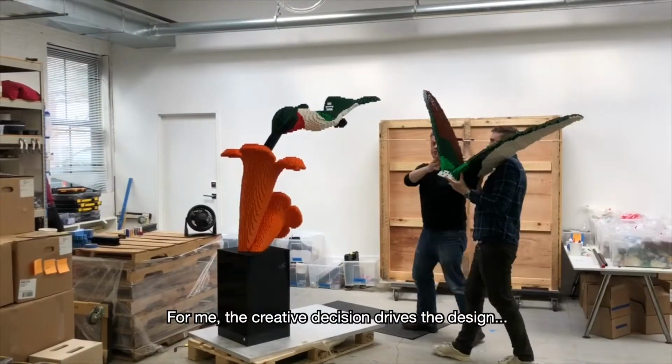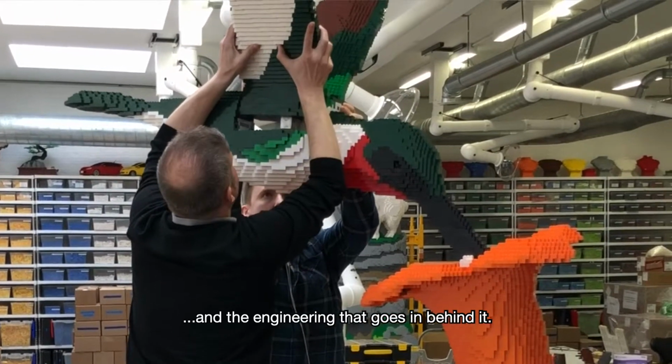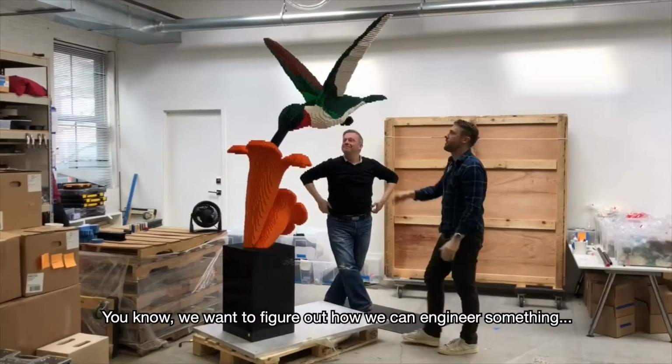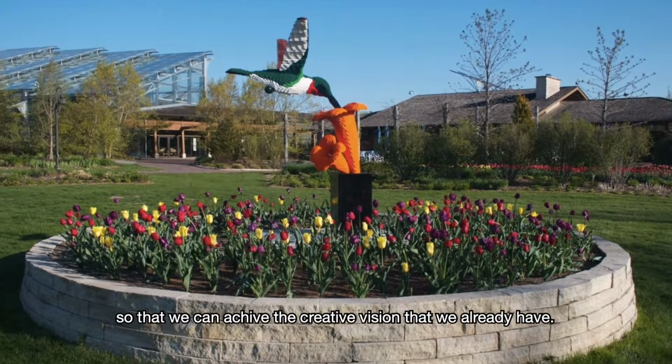For me, the creative decision drives the design and the engineering that goes in behind it. You know, we want to try to figure out how we can engineer something, maybe hide it on the inside so that we can achieve the creative vision that we already have.